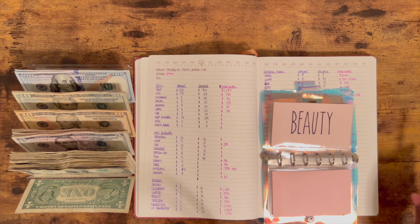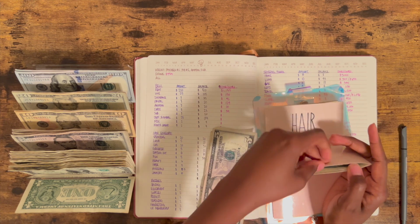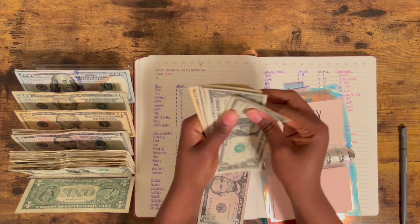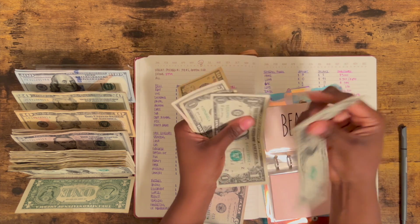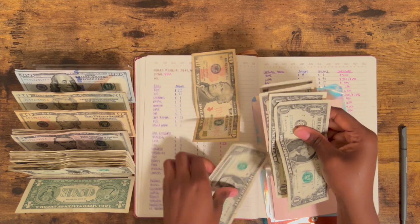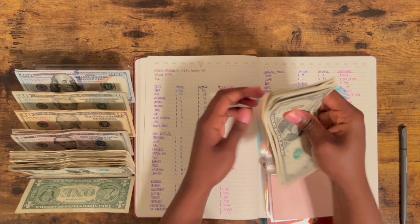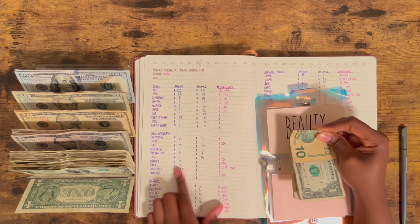So for beauty, we're putting in $6. So before that we had, sometimes it's hard to take the money out. So before that we had 10, 15, 16, 17, 18. The money is like all weird. You can tell I just kind of was trying to throw it in here and keep it moving. So let's count it. 10, 15, 20, 21, 22, 23, 24. We're almost back to the original amount. I want it to be at least 50, but my goal is to have 150.